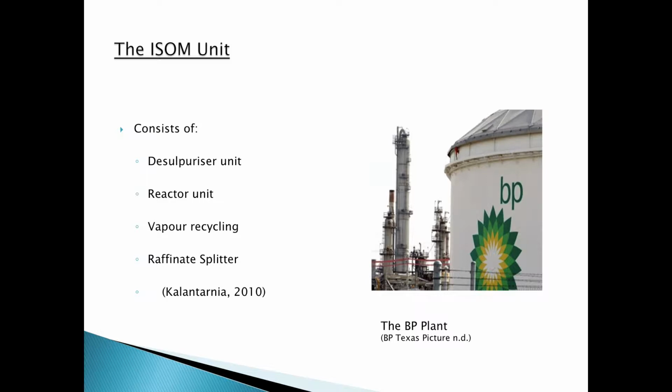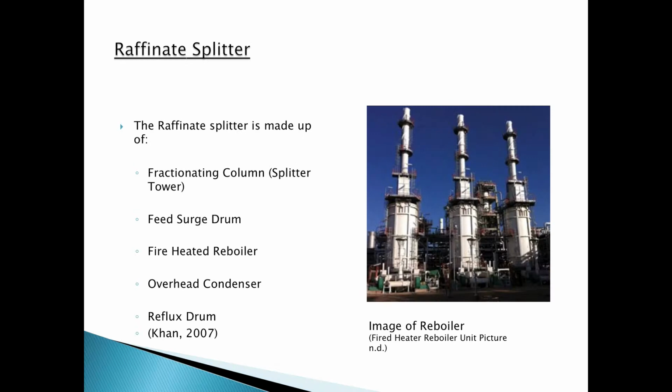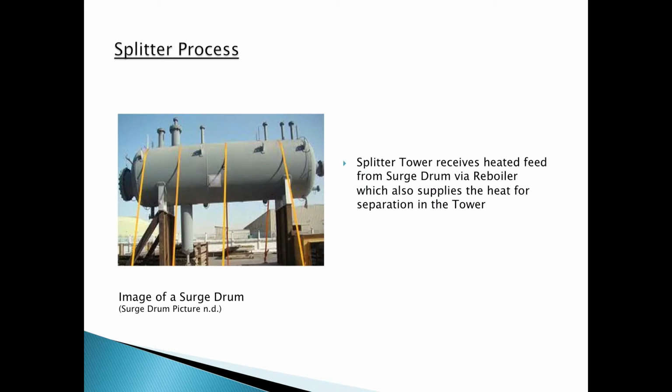The isom unit consists of a desulfurizer unit, reactor unit, vapour recycling and raffinate splitter. The raffinate splitter is where the accident actually occurred. The raffinate splitter utilises a fractionating column or splitter tower, feed surge drum, fire heater reboiler, overhead condenser and reflux drum. The splitter tower receives a heated feed from the surge drum via the reboiler furnace. Heat for the separation in the tower is supplied by the reboiler furnace.